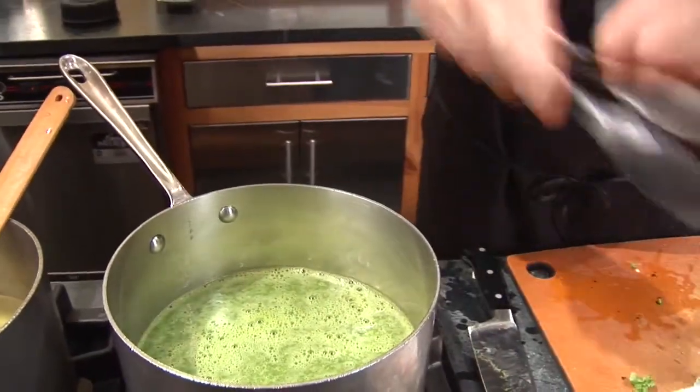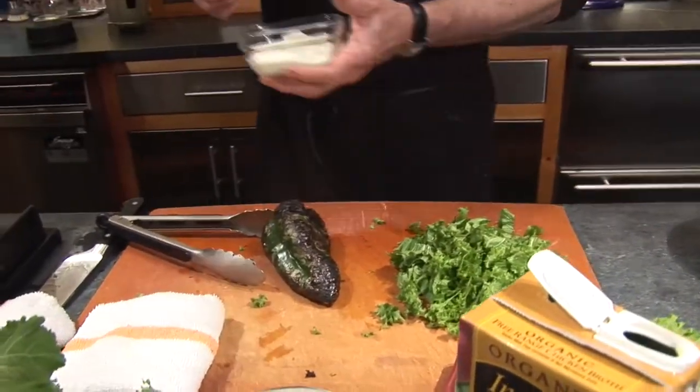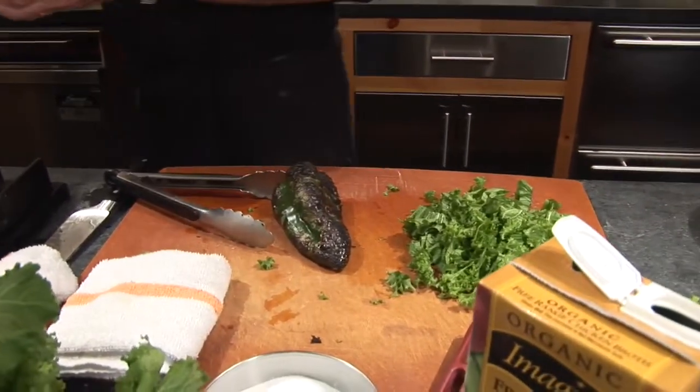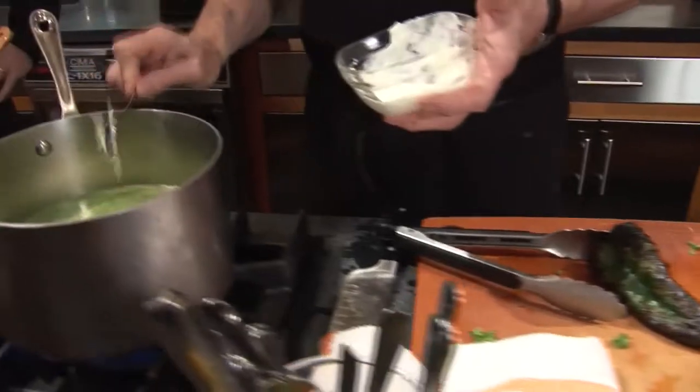Okay, so I've got one more poblano here that I can clean now. I'm going to take a little bit of crema. This is my last of the ingredients, I think, that I've got here. You've only had 4 or 5 so far. And I'm going to put that in there.